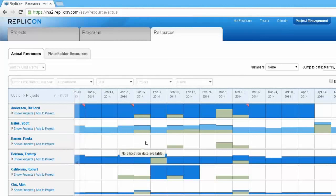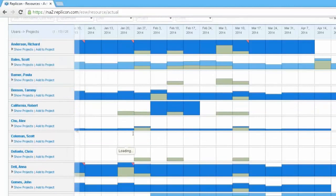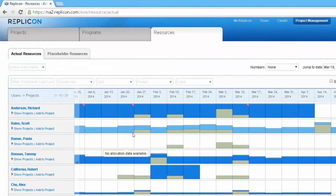Richard, none. A user like Paula, lots of availability. And then the green shows us time off. The blue and light blue show us different types of projects within the system, tentative versus in flight. And we'll take a look at how we get this data into the system, but I want to just cover off this view before we do so.